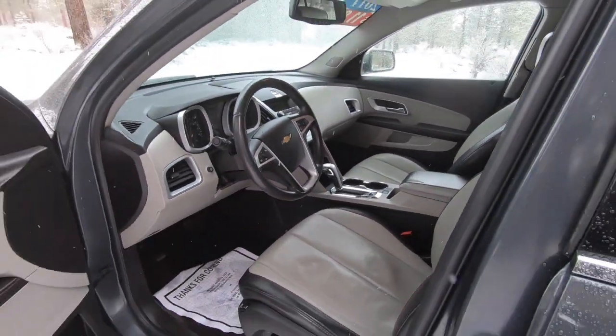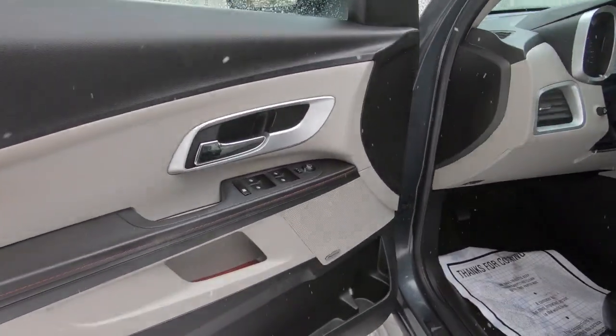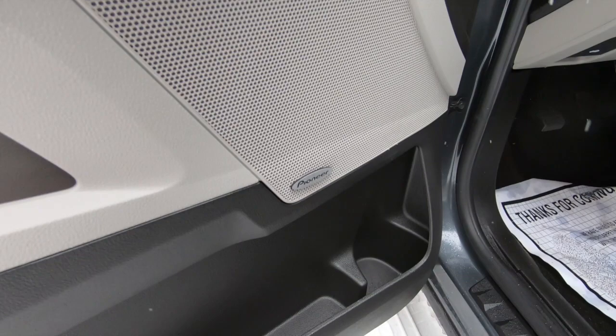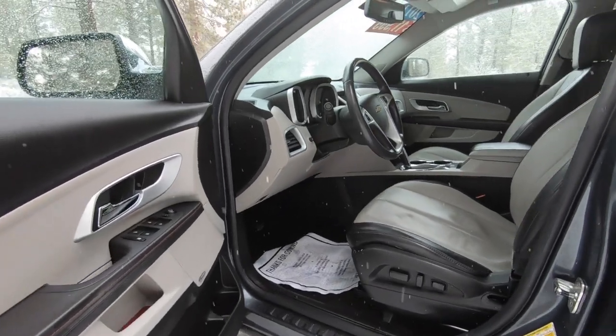This vehicle's got power windows, power door locks, power heated mirrors. We've got a Pioneer premium audio system. See some storage space integrated in the door here. Driver's seat is full power with memory settings for up to 2 drivers.